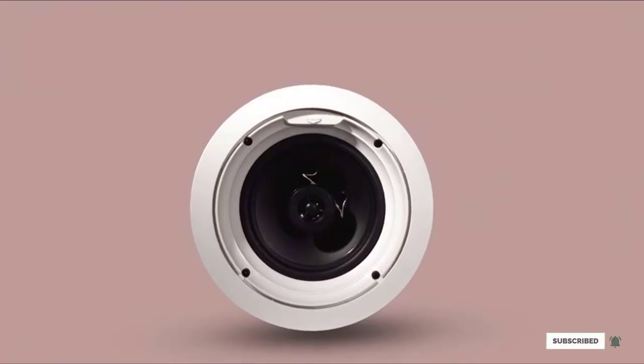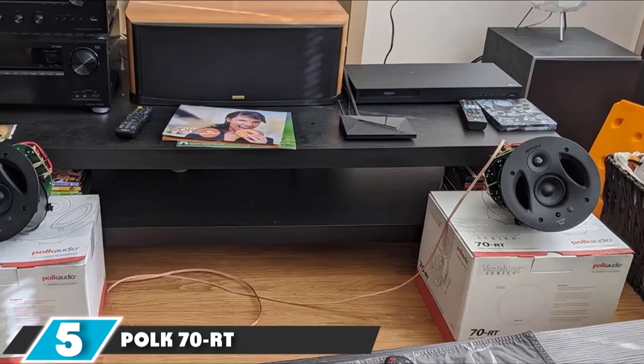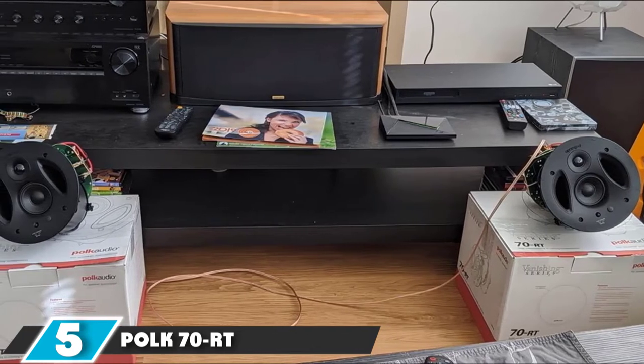Besides, it is pretty simple to install. While it is reasonable to buy, it could, however, double the cost when buying in a pair. So, we suggest checking your essential requirements before choosing this item. The number 5 position is held by Polk 70RT in ceiling speaker.